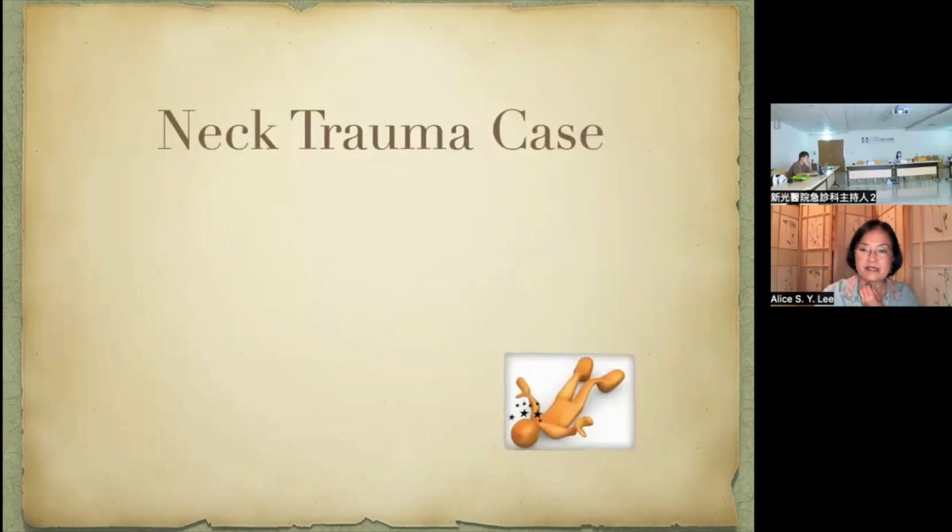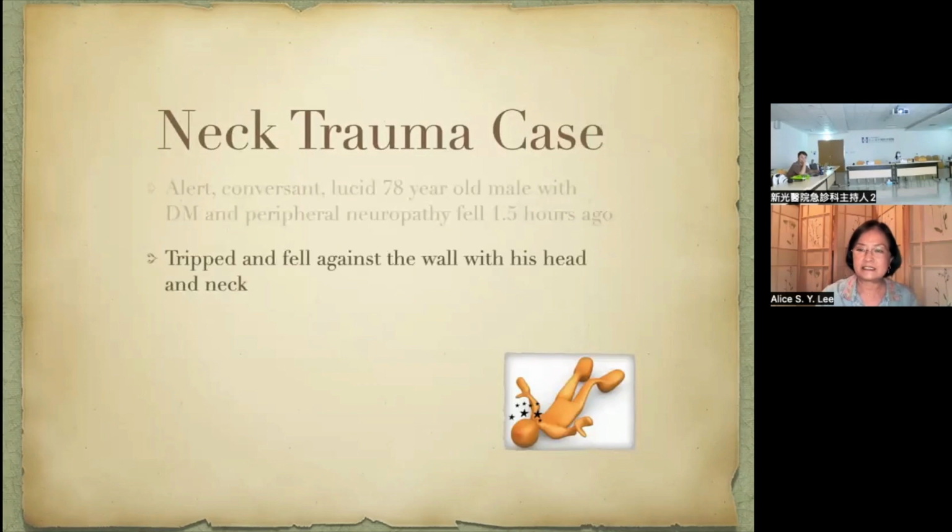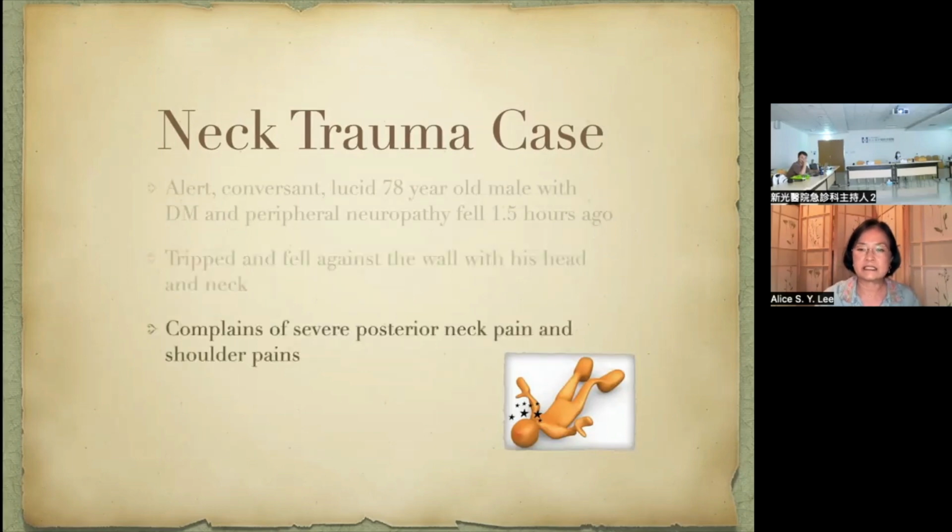So this is a patient of mine, 78, just really sharp guy, very lucid. He had a history of diabetes and neuropathy. He had fallen about an hour and a half before he came to the ER where I was working that day. He said he had tripped and fell and smacked his head against the wall, just really hard. And then when he came in, he complained of really, really bad back pain. Posterior neck pain, and his shoulders were hurting, right? So he's not on an anticoagulant. He didn't pass out. There was no syncope.